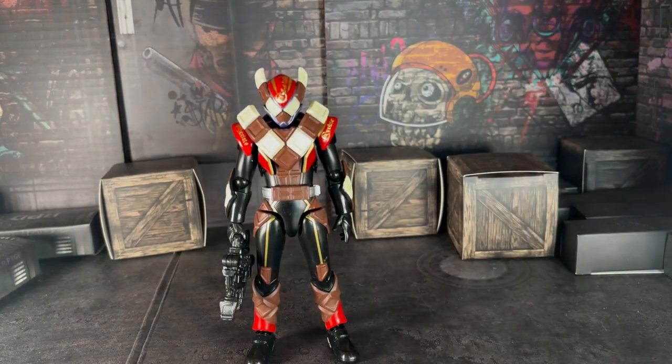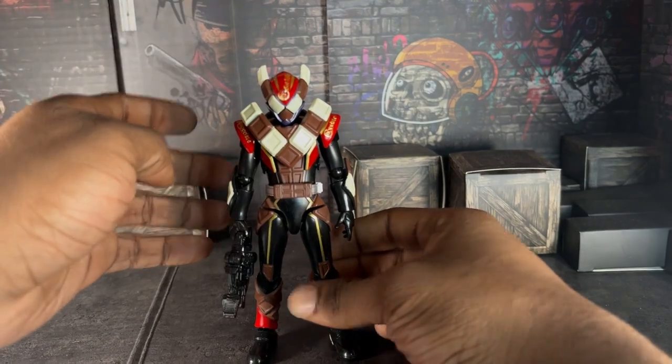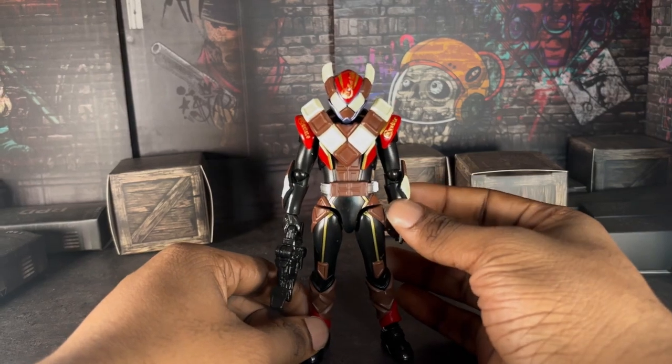And that's it. So what do I think? This guy's pretty good. He's like a figure art. He's like import status, but at the same time, he's very cheap and affordable.